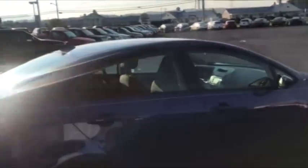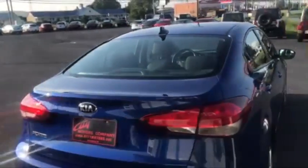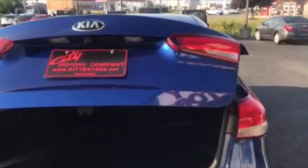And the car is just super clean, guys. If you haven't driven a Forte yet, I gotta tell you, they ride really good. They are very spacious. This one, of course, has your keyless entry.